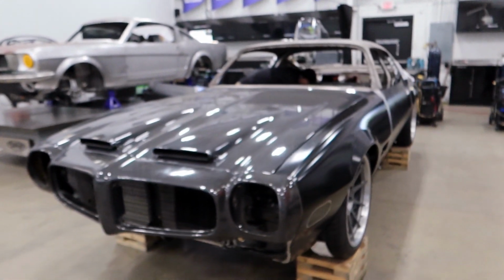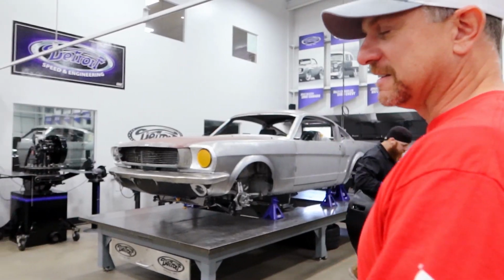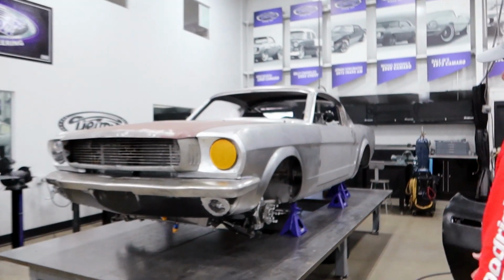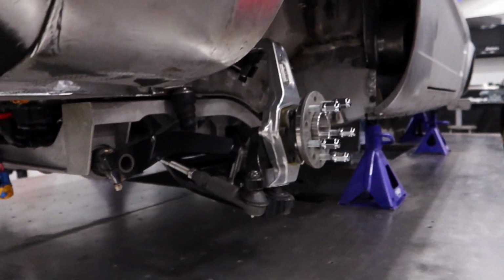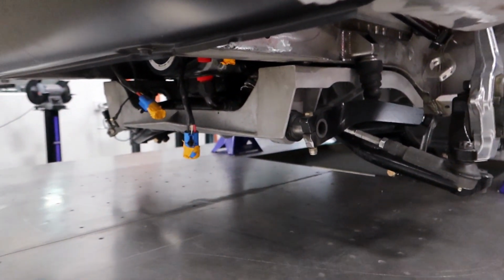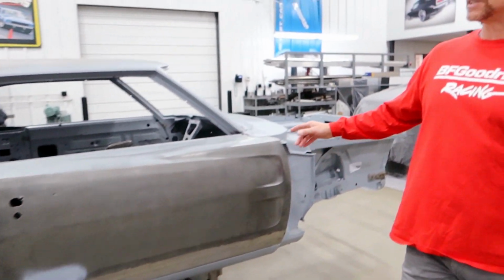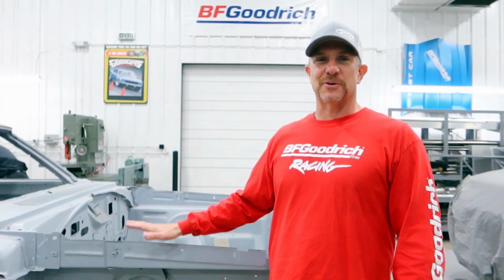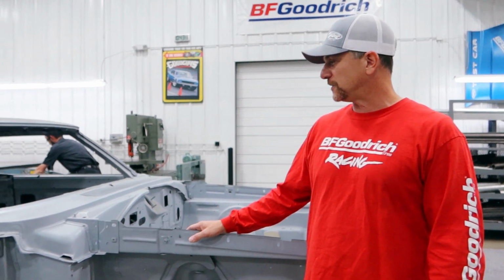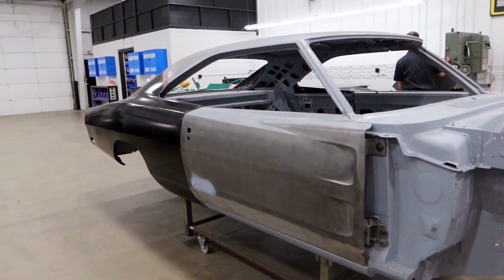A 71 Pontiac Firebird, 66 Mustang Fastback. You can see it has all our suspension and chassis underneath. It's got some cool hand-built wheel flares on it to take advantage of 315 tires all the way around. One that we're getting ready to start on is a 69 Dodge Charger. This one we just finished the renderings on, and it's going to be a super cool project. So be coming back to the website to check this one out.